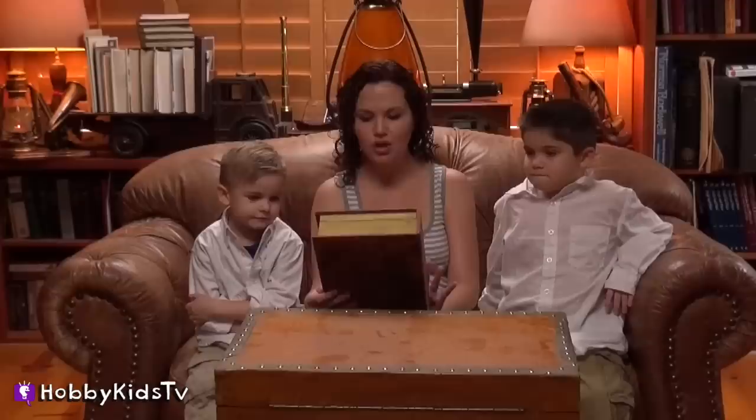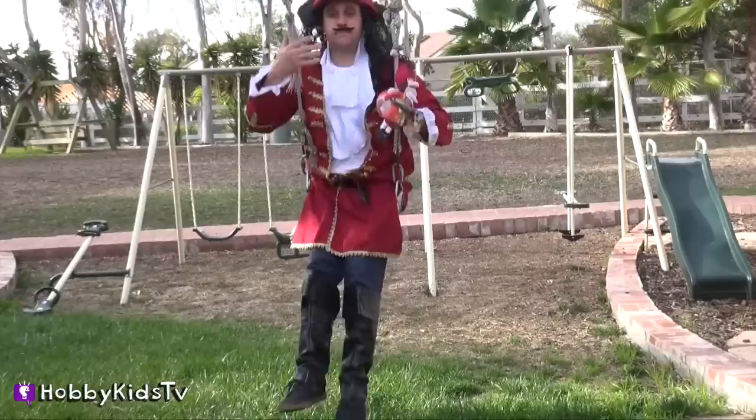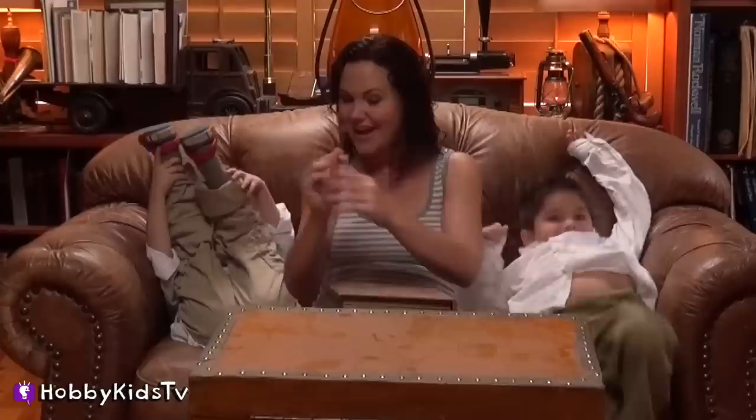Let's open it up. Okay, it says, once upon a time, there was a mean Captain Hook, and he was trying to steal the treasure of the world's largest golden egg. And Hobby Auntie and her two sidekicks, Hobby Kids, went to find the treasure on a treasure hunt. You guys ready to go on a treasure hunt? Yeah! Let's do it!